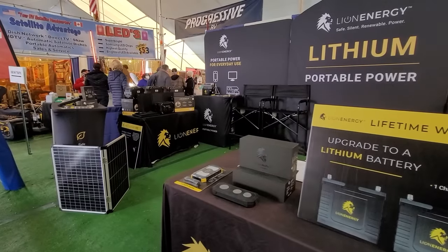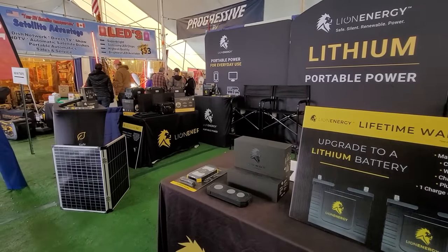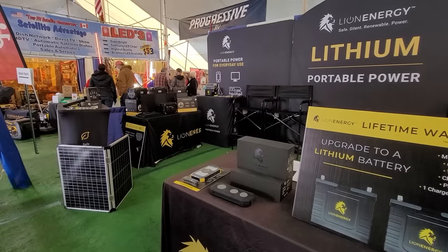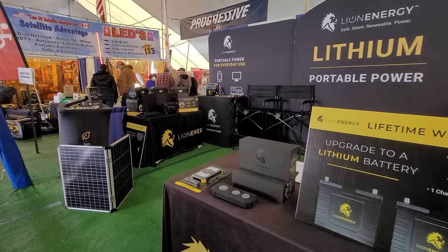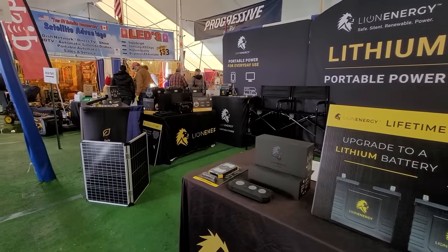So how much is the 105 amp hour? Normally they're $1,000. Show special $799. It's actually a great lithium battery price. Yeah, that's a good price for lithium, especially with lifetime warranty.